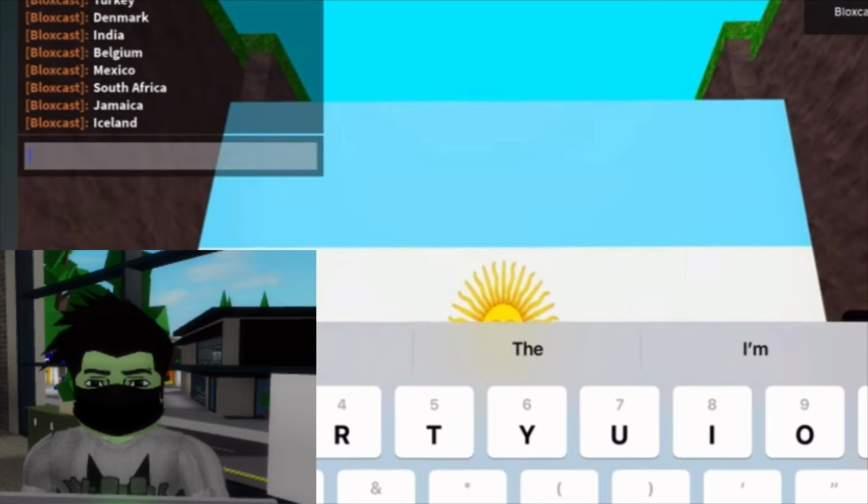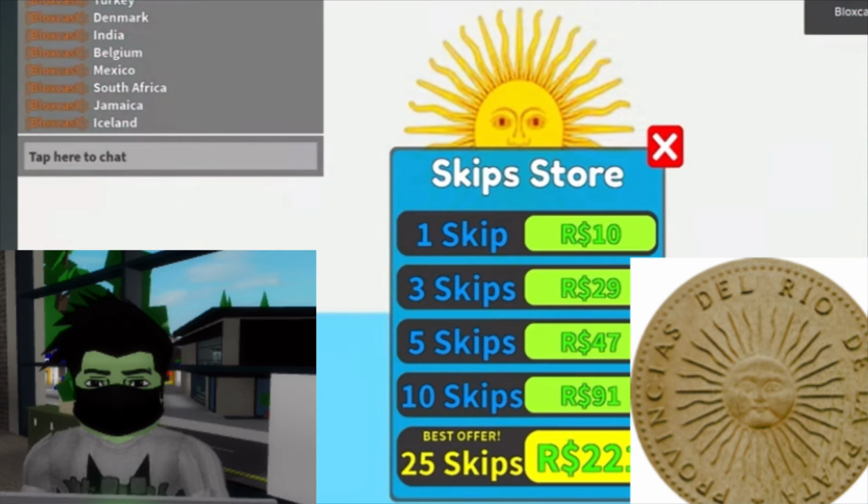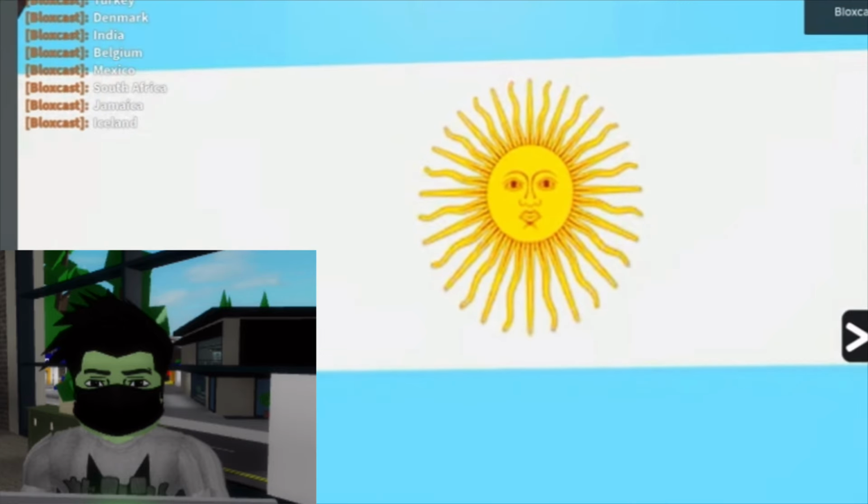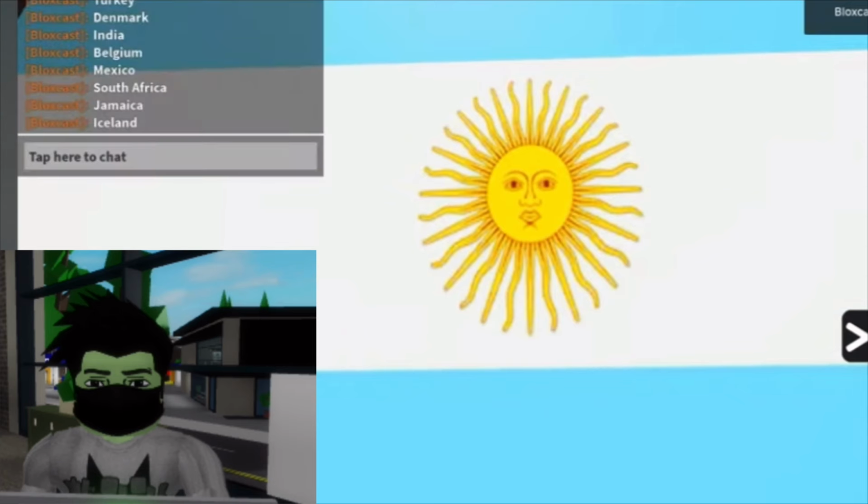This next one is Argentina. In the middle is the Sun of May. The Sun of May is used in the Argentinian flag and the Uruguayan flag. It's been a symbol in their art and on currency for centuries in Southern America.